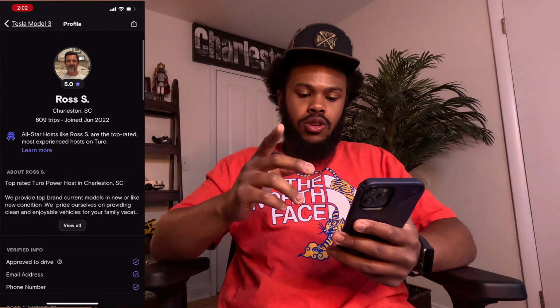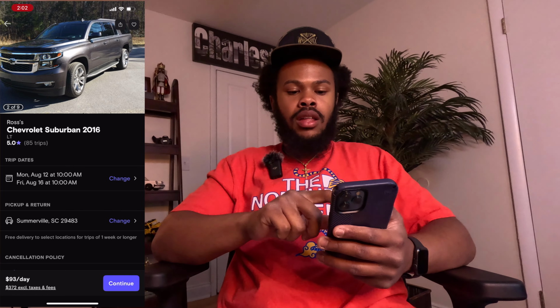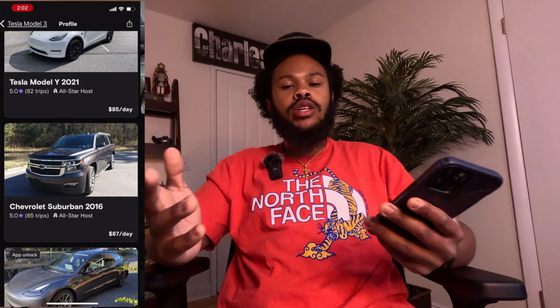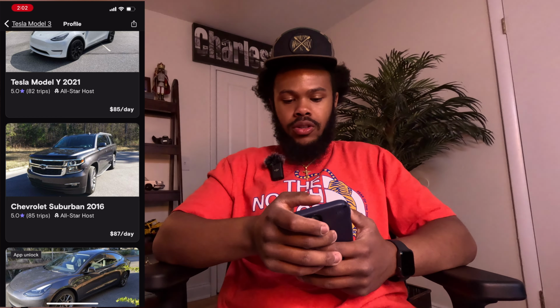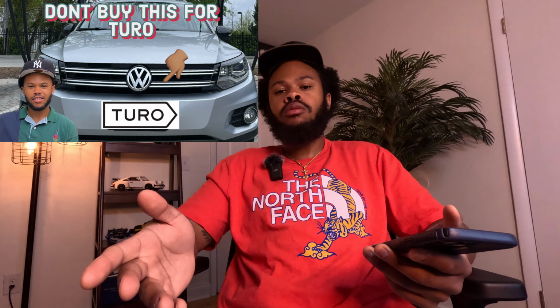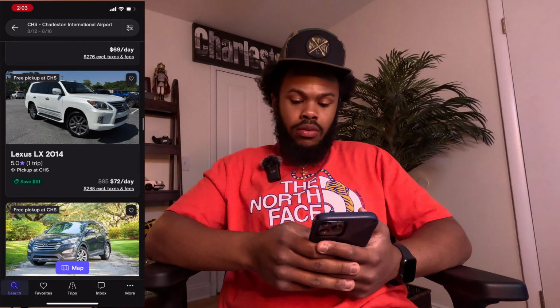But also to go back, let's click on another one of his cars. He's not utilizing the pictures to the full amount, but that's cool. It's working in his favor. But I always say, pictures are key. You want to have more pictures. So Ross, if you were to send me your profile, you're killing it, but add more pictures, bro. People want to see more of the car, but it works to your advantage. So, you know, you don't really need to worry about that.